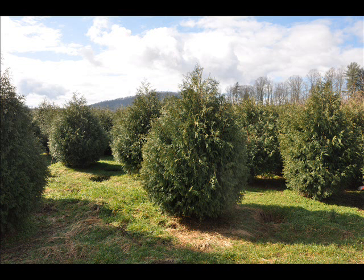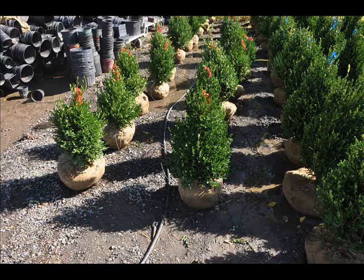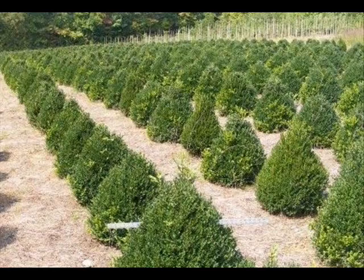At Highland Hill Farm, we have a lot of different kinds of trees for you. We have both deciduous and evergreen. Some of the spruces that we have are like Colorado spruce, Norway spruce, white spruce, Serbian, Black Hill spruce, black spruce. We also have some firs, such as Fraser, Balsam, Douglas, and Concolor.